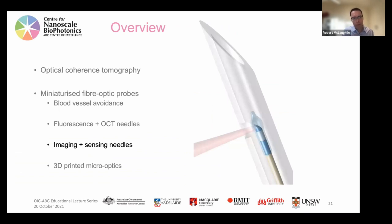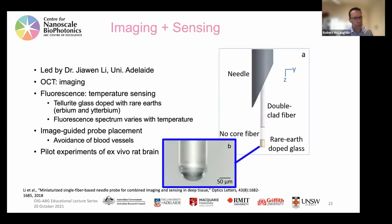Once we can put fluorescence into a fiber probe, we can actually start doing some more interesting things with that. So as well as doing imaging with fluorescence, there's a whole lot of fluorescence sensors that you can start trying to work into your miniaturized probes. So a nice example of using that is this particular one where the fluorescence sensor we used was a special type of glass, which is doped with some rare earths. And those rare earths make this special type of glass fluoresce, and the fluorescence changes based on the temperature of the glass.